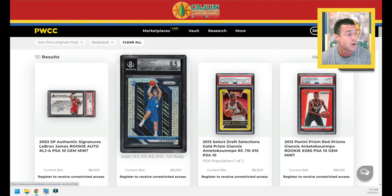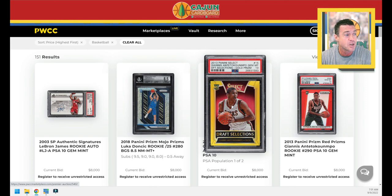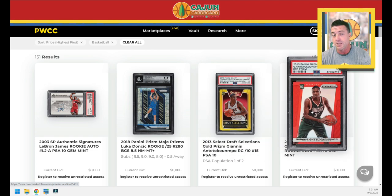So here's an 8.5 option, a gold Giannis. This is his draft selection, so not his true Select rookie card. I don't know this product perfectly, but I think this is sort of an insert because it's a draft selection. So that's not his true Select rookie card. Don't quote me on that, but I think that's the case. Somebody correct me in the comments if I'm wrong.